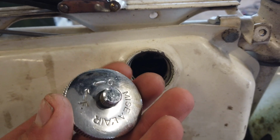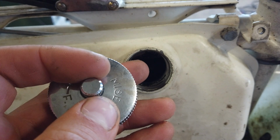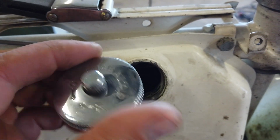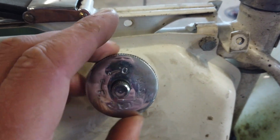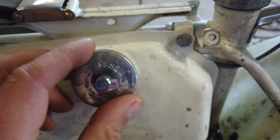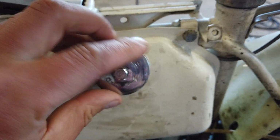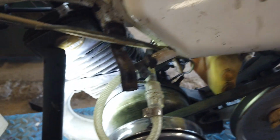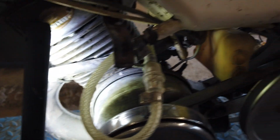And here we have the fuel cap, and as you can see, we have a vent system right there that needs to be opened for it to deliver fuel. And then of course this gasket needs to be good for it to be leak-free lying on its side. I wonder if there is a fuel valve on this.